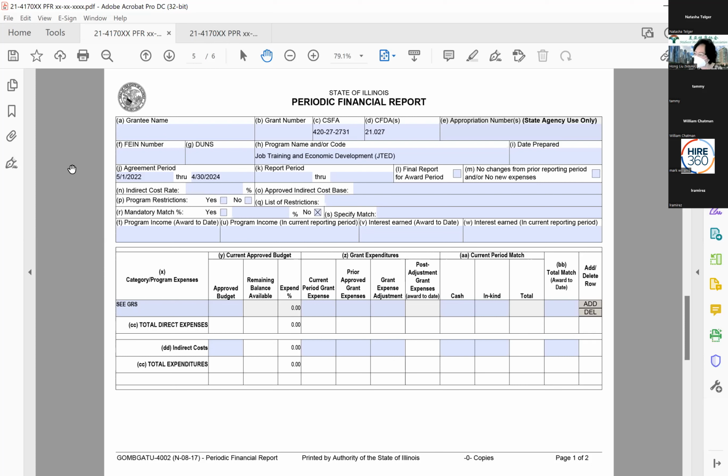Okay, second question. Do we need to attach a supporting document for each expenditure? Yeah, I'm going to go through that next and explain exactly what we want with that. Okay, great. And then this form will be sent by email attachment? Yes, it'll be sent, and we have a naming convention.